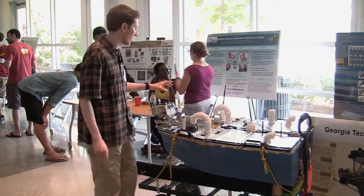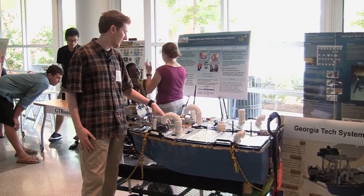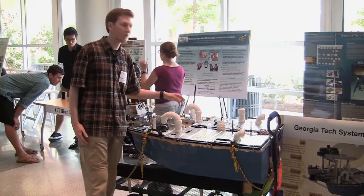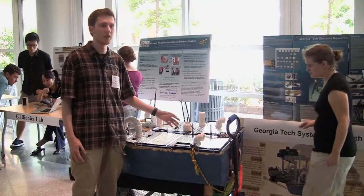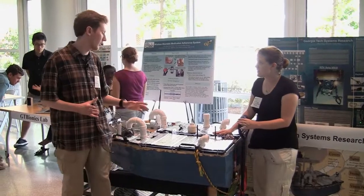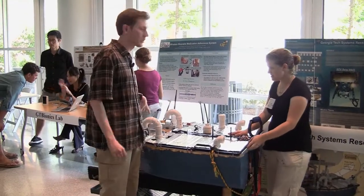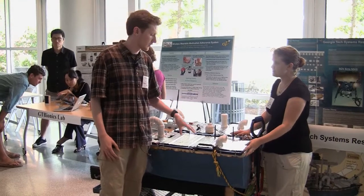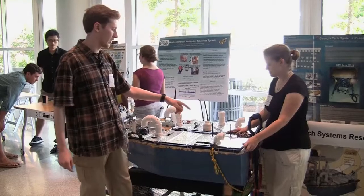Other sensors that we have on board include multiple redundant GPS units. We have an inertial measurement unit, which is a combination of accelerometers and gyroscopes that allow us to detect how the boat is moving in the water, so that we can use that in combination with the other control systems to directly control the sensors input, which drives the motors.